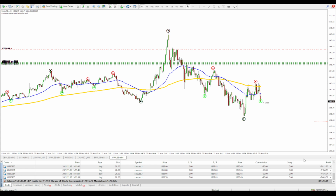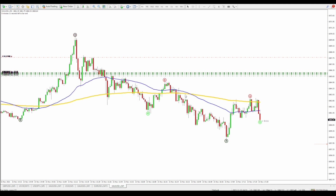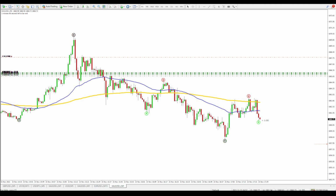So I'm just going to show you the strategy that I use, guys. It's a very, very, very simple strategy. So as you can see here, we have two moving averages right here. We have a yellow moving average, which is a 200 exponential moving average, and we have a blue moving average, which is a 50 exponential moving average.